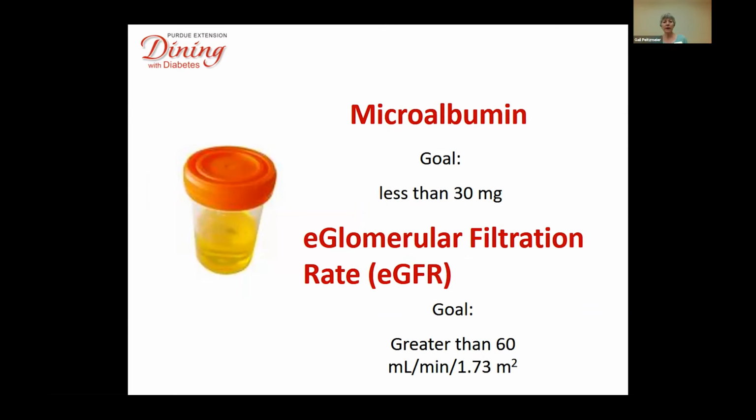Okay, so another area that's vascular are our kidneys. And these two tests may be done every 6 months or so with your doctor on a regular blood or lab test. The microalbumin, what they're looking for is seeing if you have any protein in your urine. If you have protein in your urine, that's a sign that things aren't going right at the level of the kidney. So they're looking at kidney function here. Protein in the urine is microalbumin.